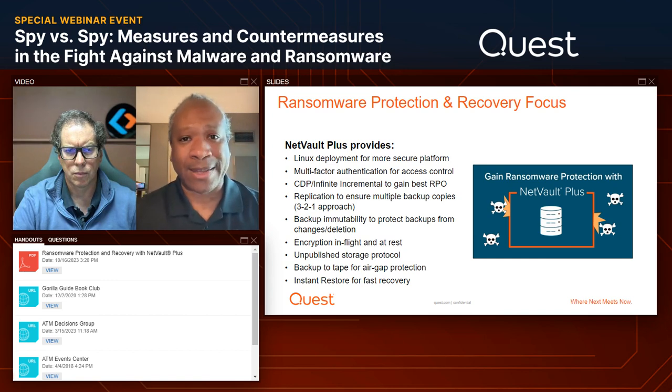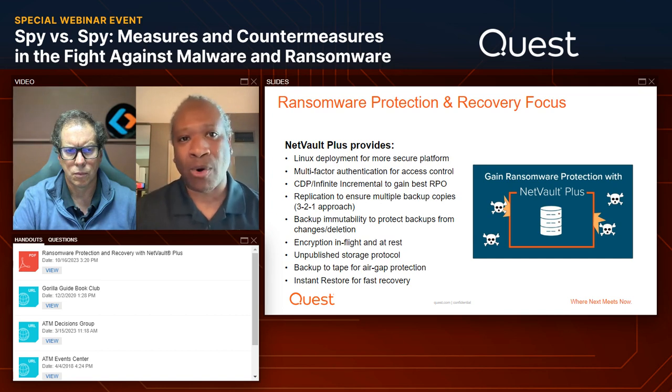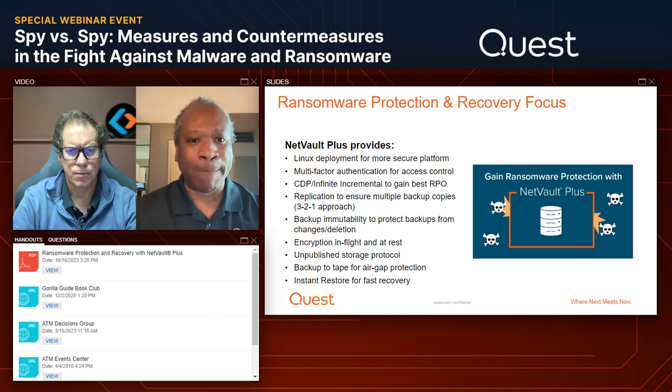So I can't stress enough how important technologies like multi-factor are. It shouldn't be just a nice to have anymore. Really, in this day and age with ransomware and all the things that we've talked about up until this point, it should be pretty clear that multi-factor is not an optional thing. It really needs to be there.